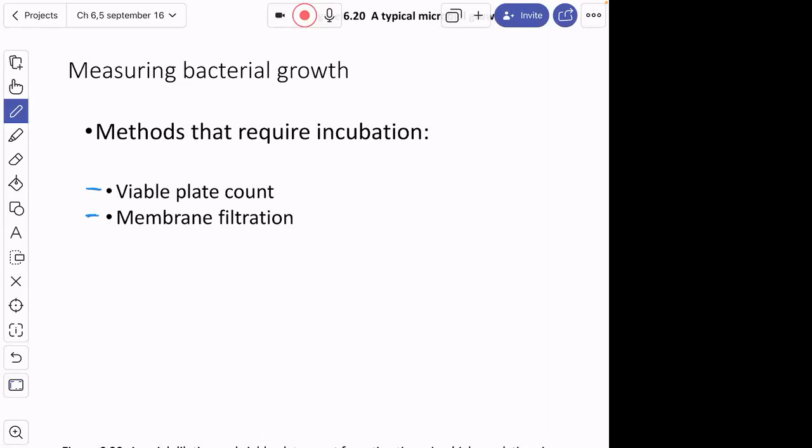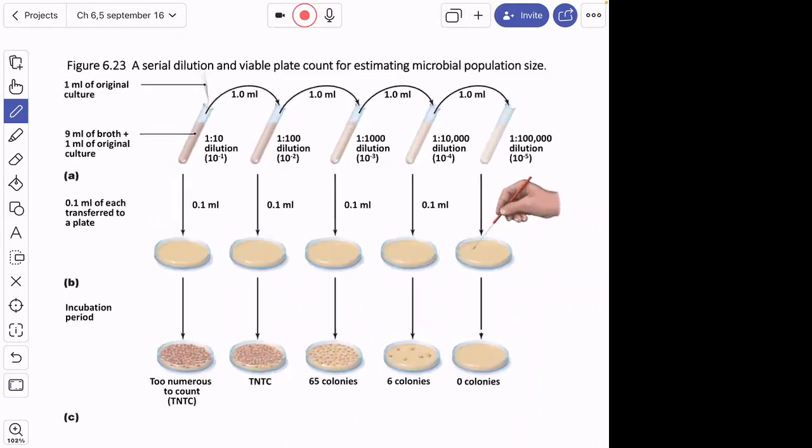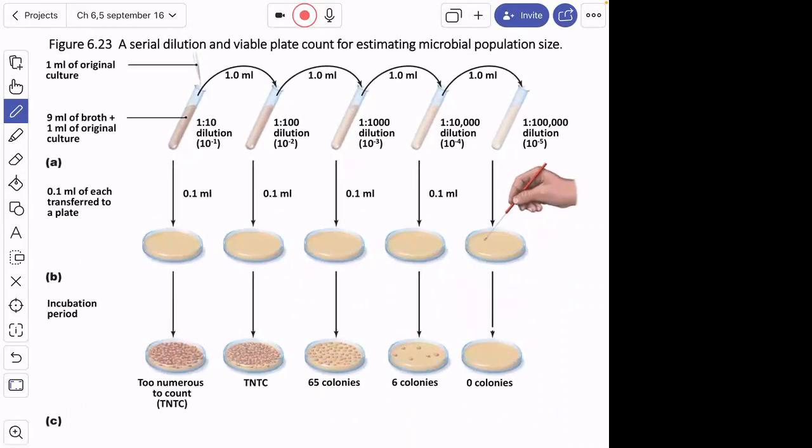All right, I'll come back to this slide in just a minute. This is your textbook schematic of what you're doing when you're doing the viable plate count. They don't really show the original culture here, but we're trying to figure out how many cells are in that original culture. So you're basically going to make a series of dilutions and then put an aliquot of that dilution onto an agar plate. When we did this in lab, we spread that around with a hot glass hockey stick.